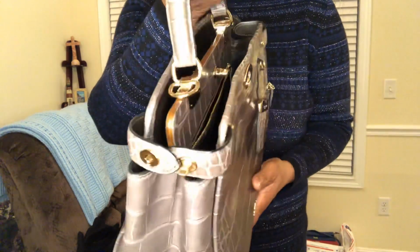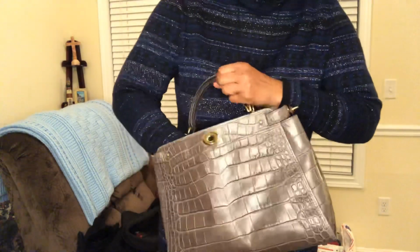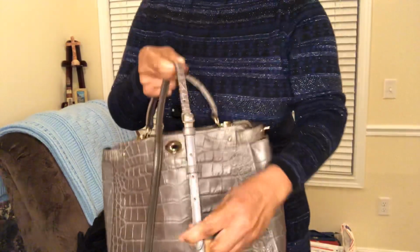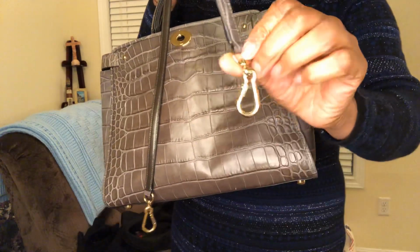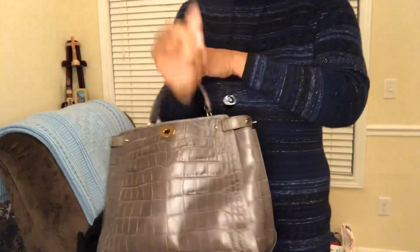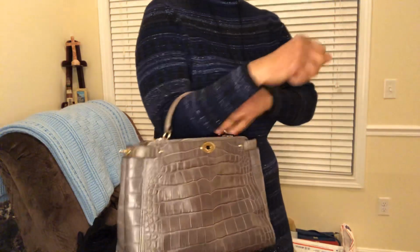Gold tone hardware, and she does have a shoulder strap. I don't know what I did with the shoulder strap. It's probably in that bag. I mean in the box. Yeah. So here's the adjustable shoulder strap. Really thin, but I am not going to carry this bag as a shoulder bag or a crossbody. She is strictly and only a satchel.